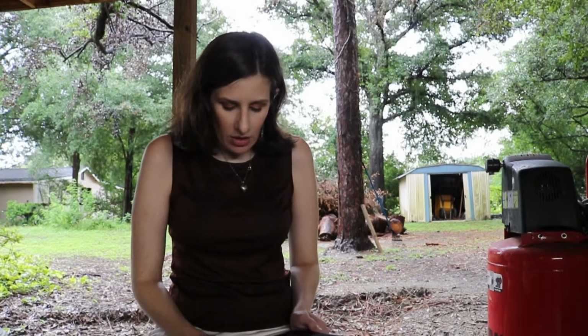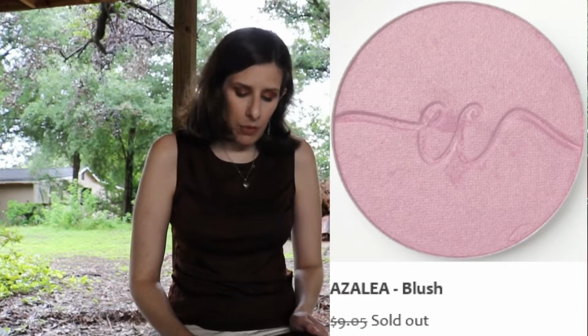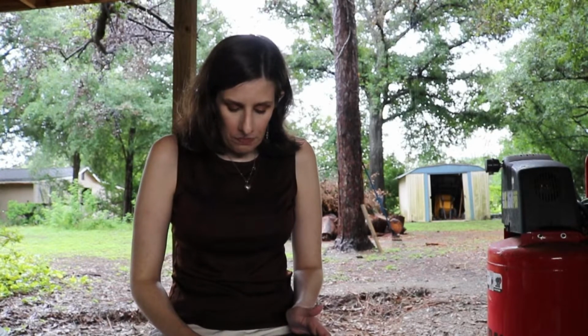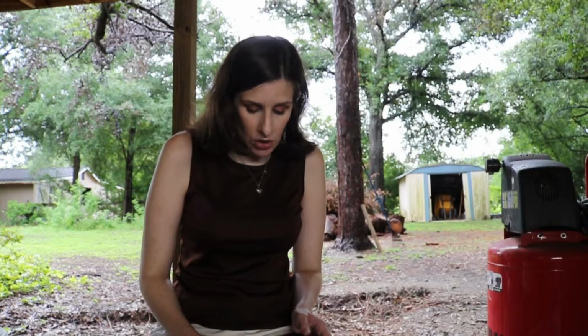So then we have Azalea, which is a blush, but it's sold out. It's $9.05. It's a very pastel pink. It looks like it might be shimmery. It's gorgeous, absolutely gorgeous. Then there's the Cream Pearl highlighter, which looks straight up iridescent white. It was $9.05. It's also marked as sold out.